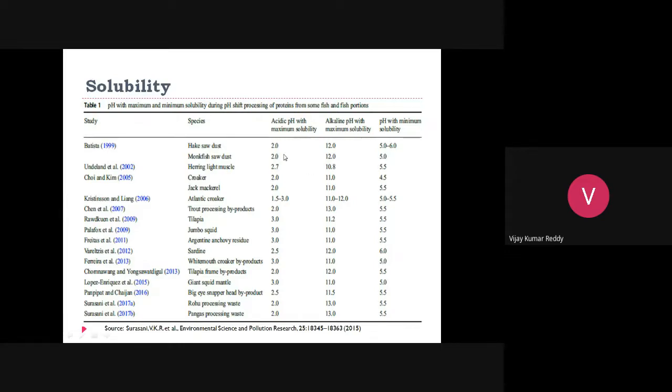Most of the studies have reported the optimum pH. The optimum pH for the acid process is between 2 to 3. So if you want to produce protein isolate using the acidic method, you have to reduce the pH of the homogenate to 2 to 3. On the alkaline side, it is generally 11. Most of the studies indicated that to produce stable fish protein isolate using the alkaline method, we have to increase the pH of the homogenate to 11 to 11.5.